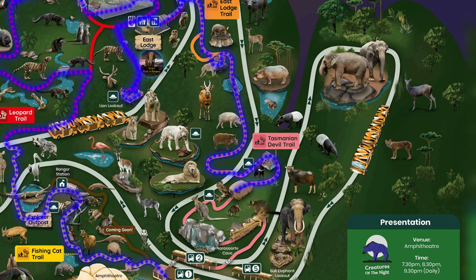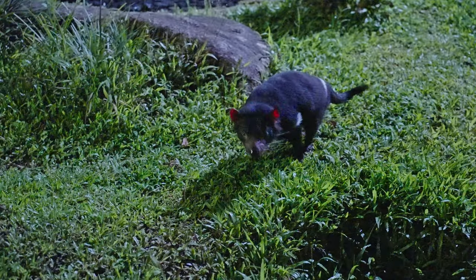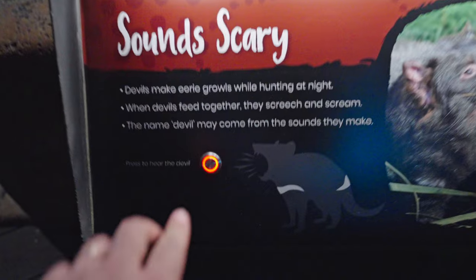If you like watching active animals, this next trail is gonna be a blast. The Tasmanian Devil Trail. At first, the name might be a little scary. Don't worry, there are no devils here, only angels. This trail is named after this rat-looking animal that gets its name from the devilish sound that they make. Just take a listen.